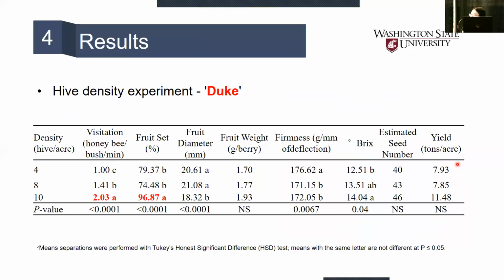And here's the vegetation, fruit set, fruit diameter, fruit weight, firmness, degree Brix, estimated seed number, and yield. Still, there are significant differences in vegetation and fruit set. 10 hives has the highest vegetation rate, and it has almost 100% fruit set. That's what we are looking forward to. Still, there are no significant differences in fruit weight, degree Brix, estimated seed number, and yield. But after checking the yield numbers, I believe you will vote for 10 hives per acre. Yeah, in my opinion, that's a huge difference.